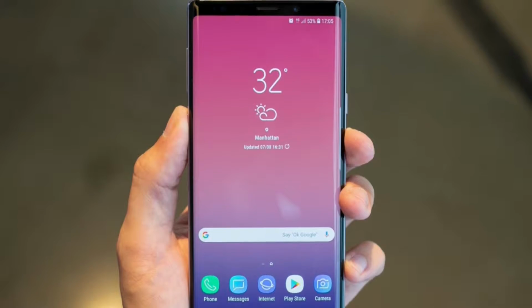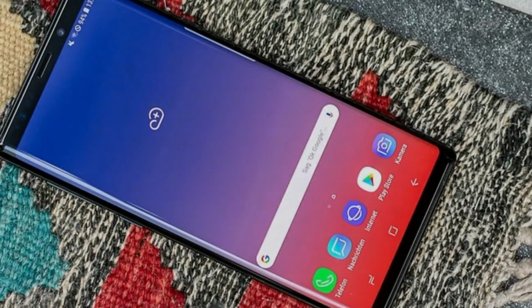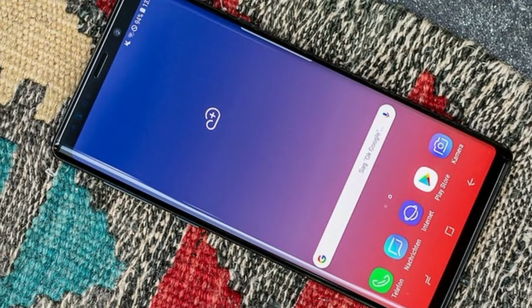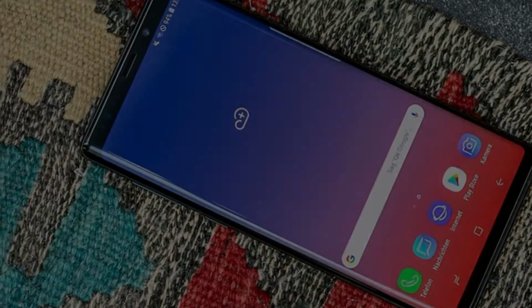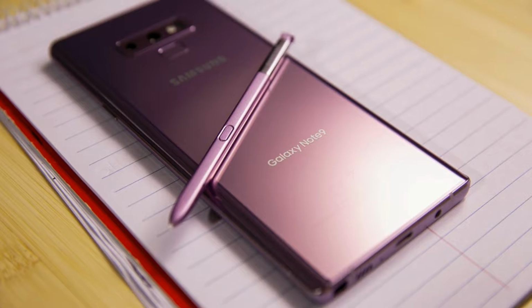Now, Samsung Galaxy Note 10 to come with a larger display. According to the latest reports, Samsung Galaxy Note 10 will come with a 6.66-inch display. The codename of Galaxy Note 10 is DaVinci. There is no further information available about the Note 10.